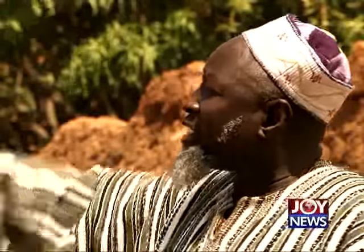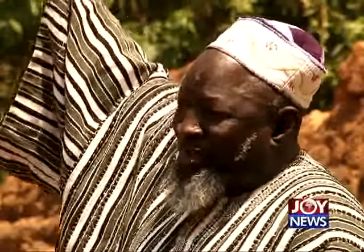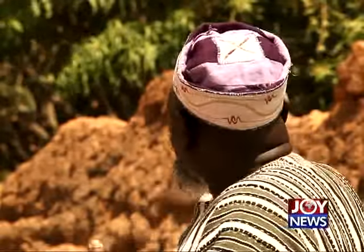We have an adage in Mamprugu that it is the ear who knows the grandparent, but the eye does not know him. So from here, they say the wall was very high. By that time, they didn't have tape measures to measure the height. And I, Manaba, grew up to see the wall as high as more than six feet.